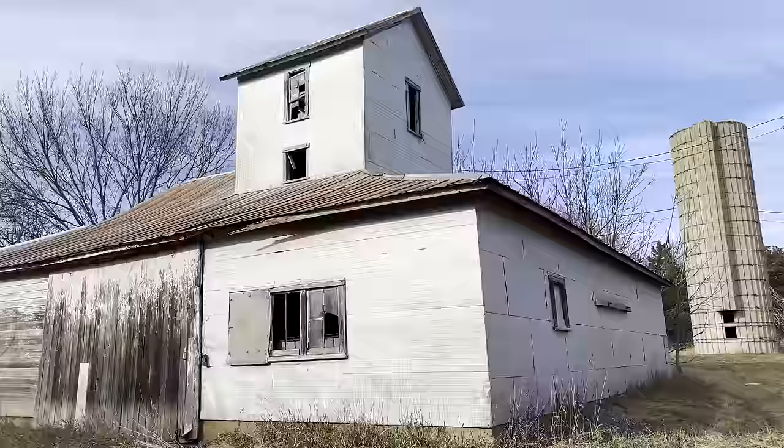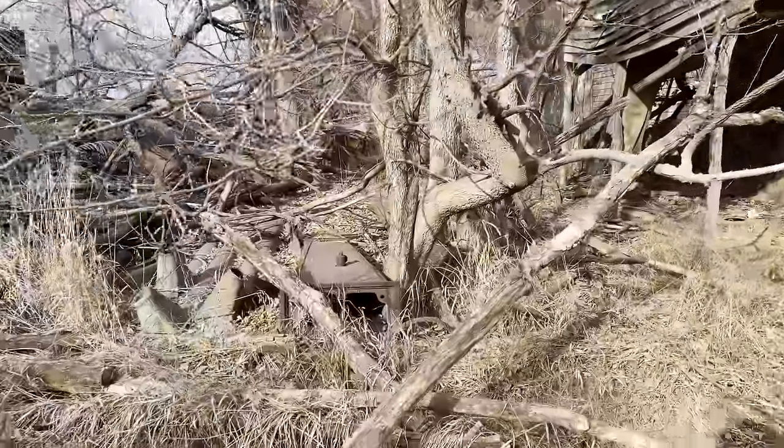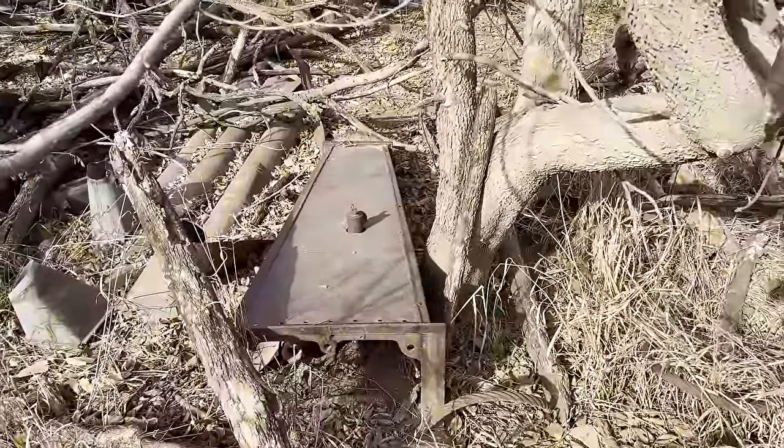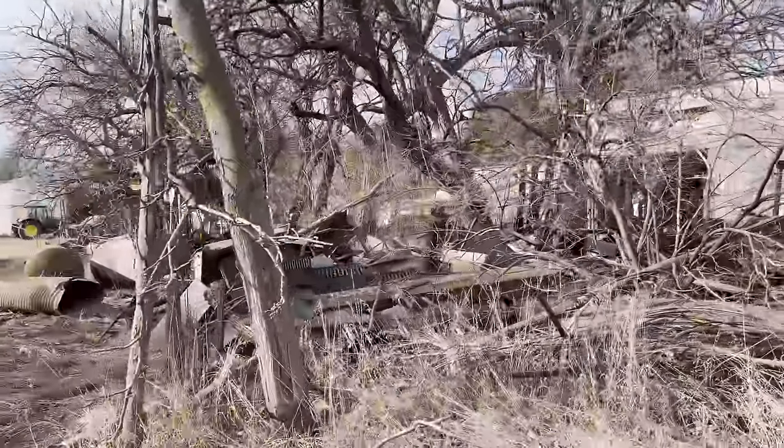This place has been out of commission for a long time though. Bunches of iron all through here. What's this thing? That's kind of neat. Some sort of something. I kind of like that though. I'll have to remember that's there. The sale's not for a few days yet.